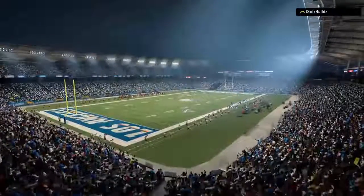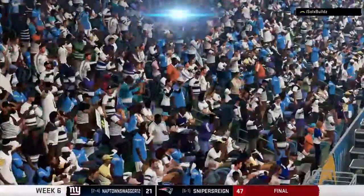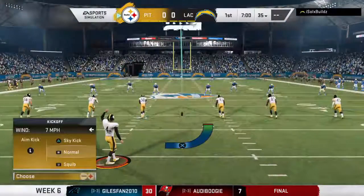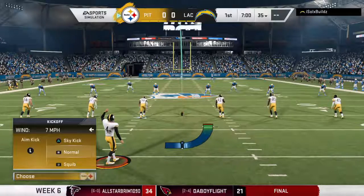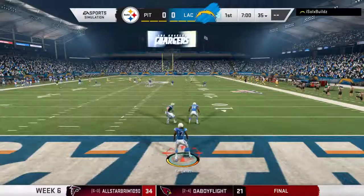EA Sports coverage of the NFL has us about 20 miles south of downtown L.A. at Dignity Health Sports Park in Carson. Tonight, we've got a great Sunday night matchup between the Pittsburgh Steelers and the Los Angeles Chargers. Set to go now in Week 6 of the NFL season, and we are underway on EA Sports.